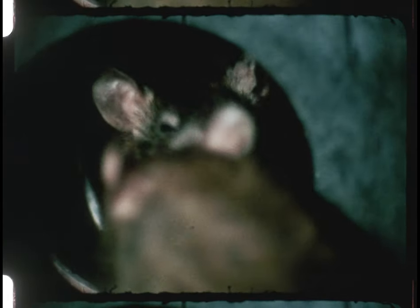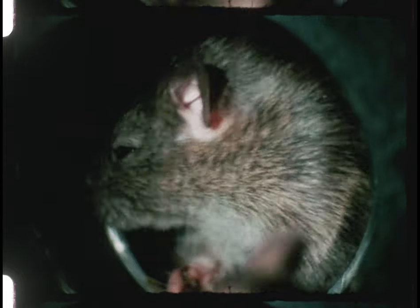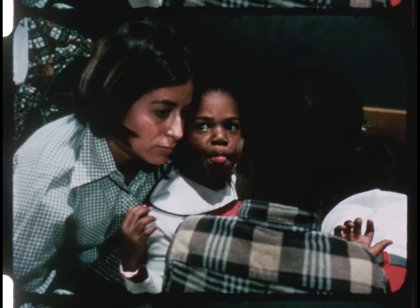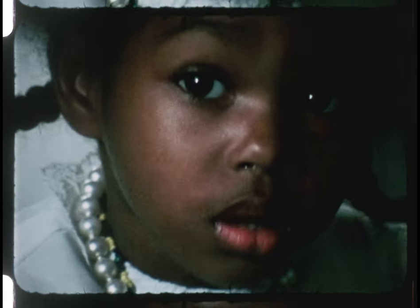Where do you think the rats live? In a hole. In a hole? Yeah, right down here. Do you ever see rats in your apartment? I've seen the rats. Do you ever see rats where you live, Karen? You did?